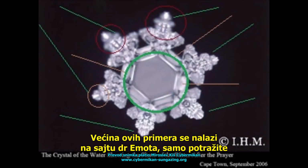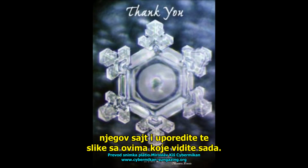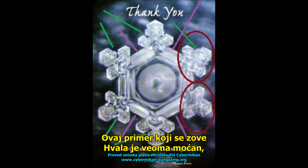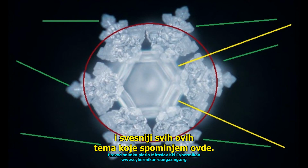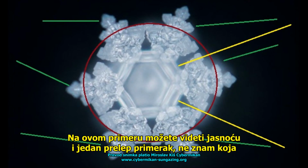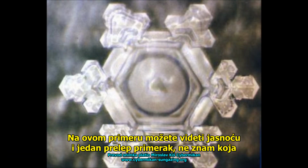These, most of these, are on Dr. Emoto's website. Just do a search on it. You can find his website, and you'll have that to compare to this. And this one's very powerful, the thank you. Are these messages that we have to be more thankful? Do we have to be more conscientious of each and every one of these subjects that I tried to bring up here? Here you can see the clarity.